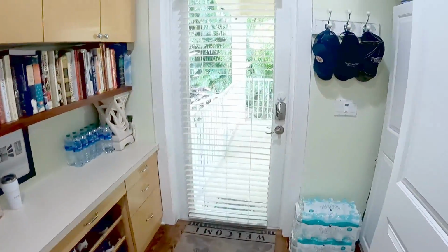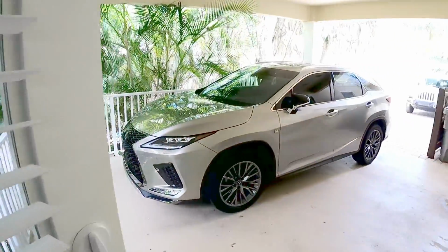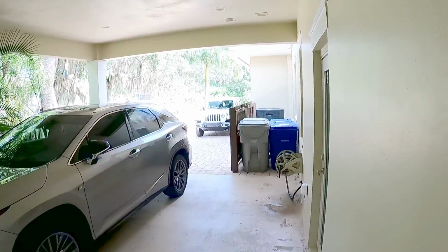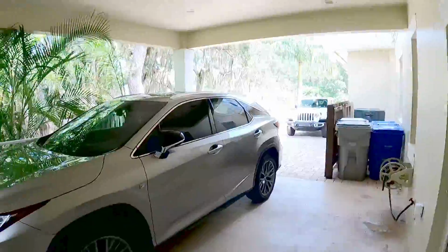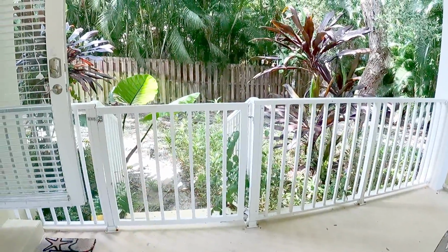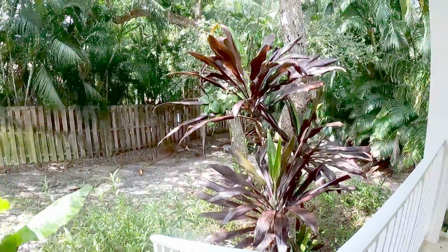And then this also has an access out to the carport area, which we can check out. This is that third driveway area I mentioned. You have some of your utility equipment here. You can keep your trash cans there. And then turning around here, you do have an additional backyard area that's very underutilized at the moment.